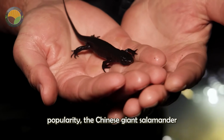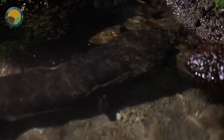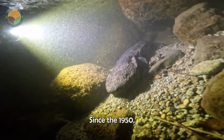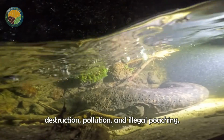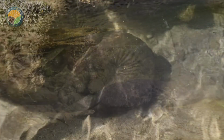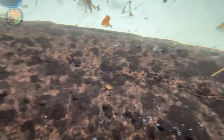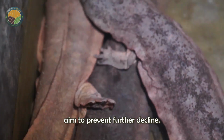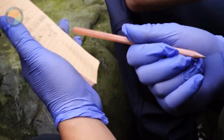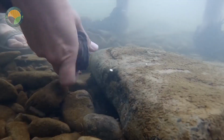Despite its popularity, the Chinese giant salamander still faces serious threats in the wild. Since the 1950s, wild populations have declined by more than 80%, with the main factors being habitat destruction, pollution, and illegal poaching. Conservation efforts, including protection laws, habitat restoration, and breeding programs, aim to prevent further decline. In 1988, China banned the hunting and trade of wild giant salamanders, and captive breeding has become the main method of maintaining populations.